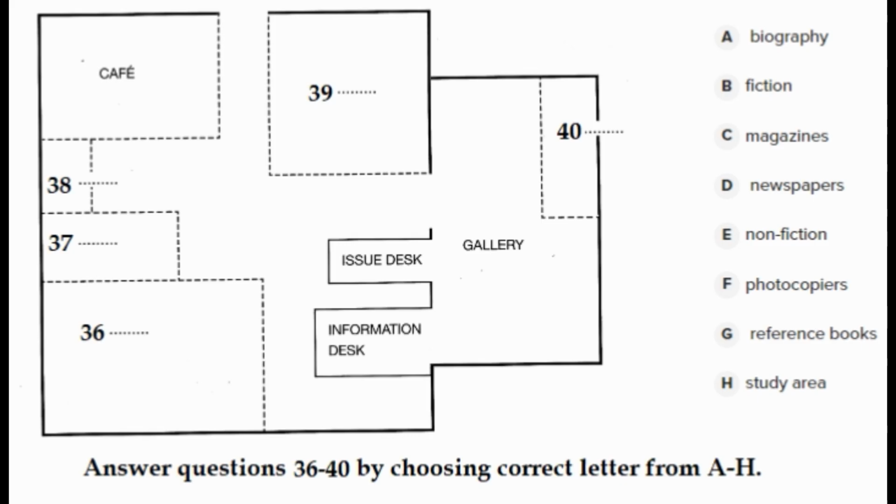Any books that you want to borrow should be taken to the issue desk. Before we leave this floor, I will give you some information about using the library. There are also helpful notices by the information desk.